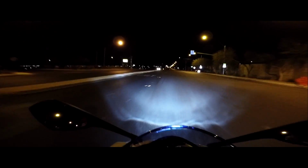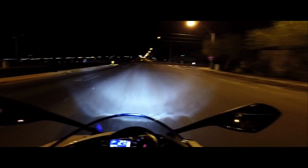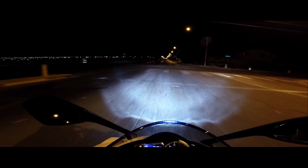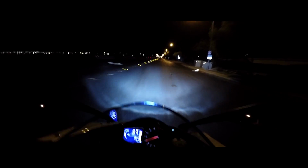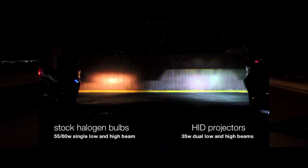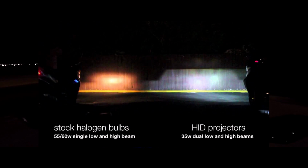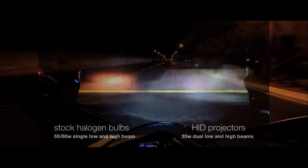So it really makes a huge difference. As you guys can see, they light up the street pretty clearly. The issue is that I don't have footage of my bike before these headlights, so I can't show you how much of a difference it is, but I'll post some images that one of the manufacturers of such headlights put up to show you what the difference is.